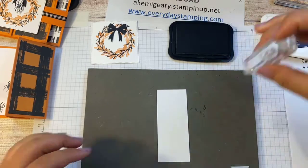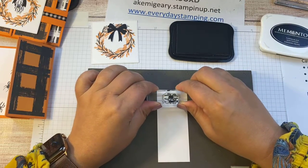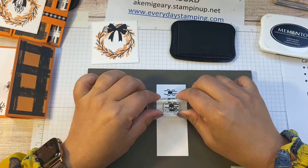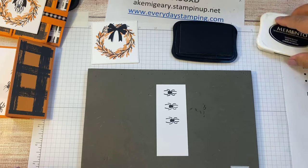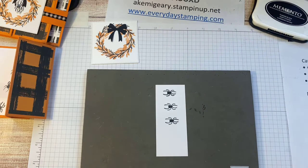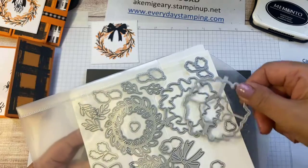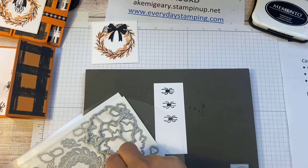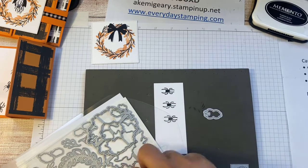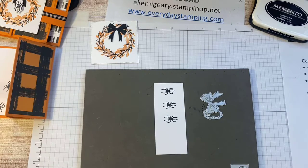It goes here. Then I didn't cut out the spider, so I need to stamp the spider here. Let me grab a basic white costume. Okay. All right. I'm gonna stamp the spider with a Memento ink. Maybe I stamp a couple of them. I just stamp a couple of them.